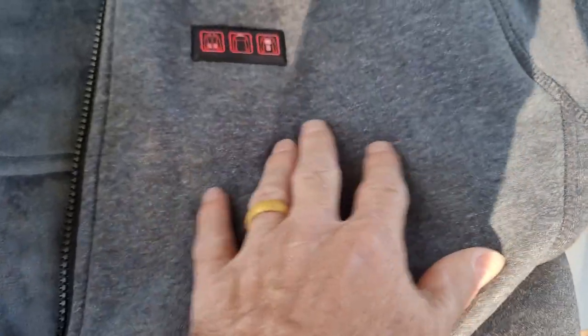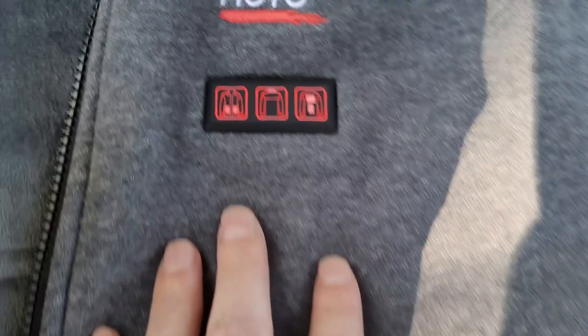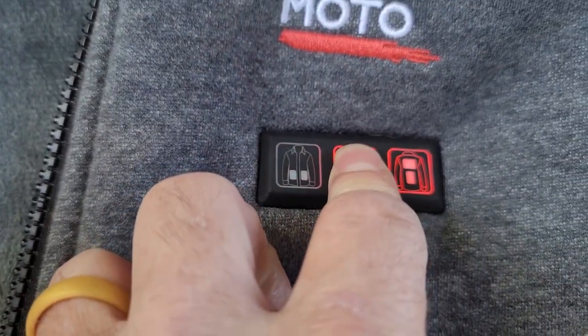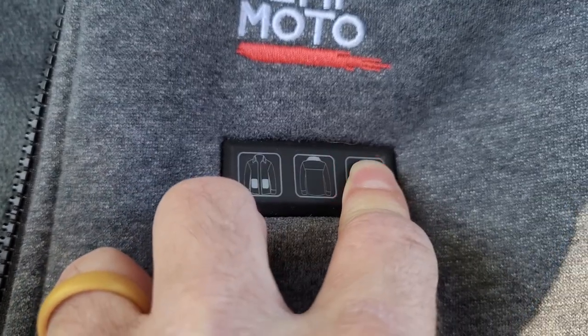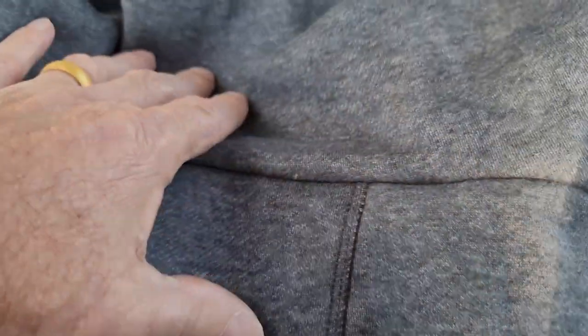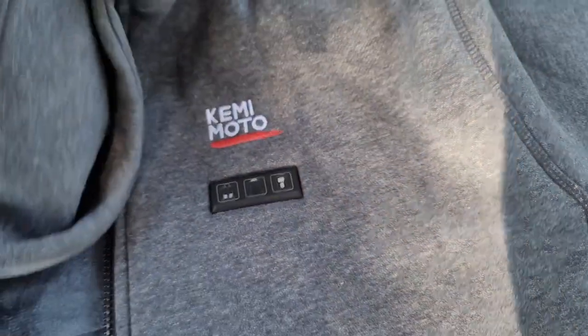This is the inside. Very soft. And then the outside material. Close up of the control panel. I'm gonna turn it off. Good. Very nice.